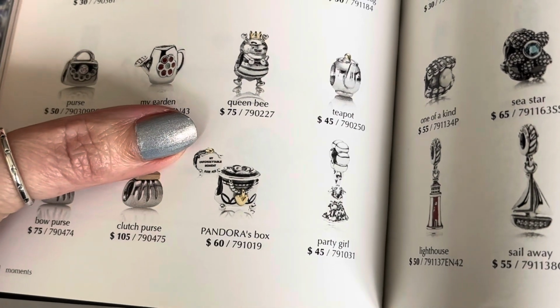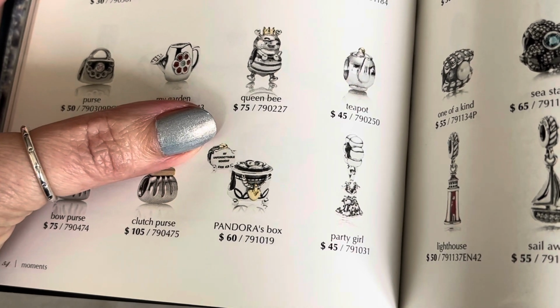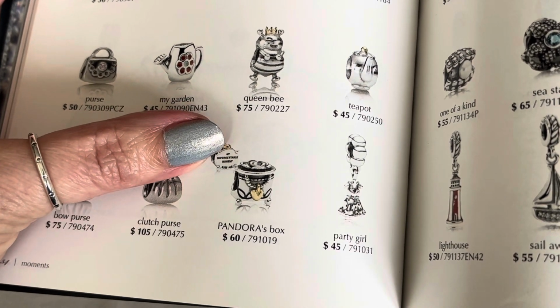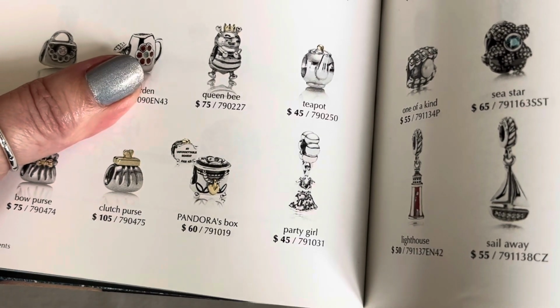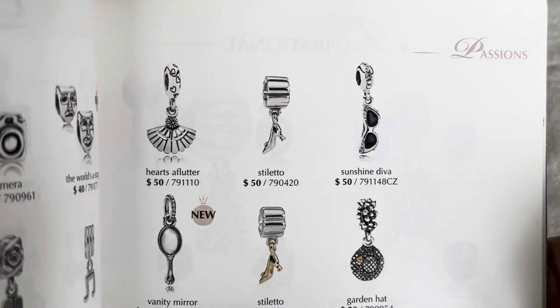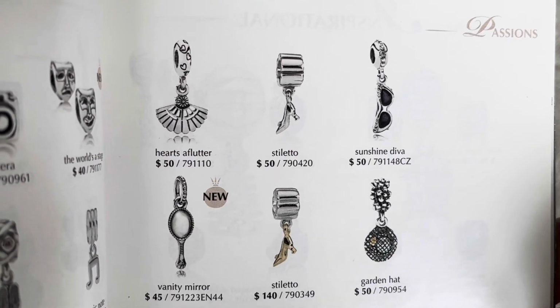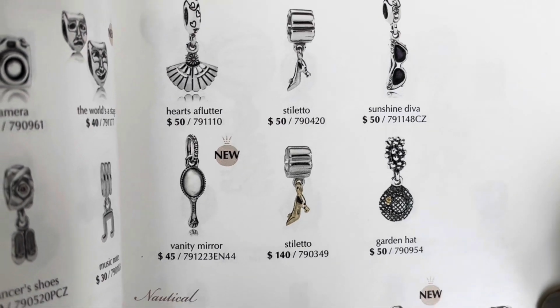Pandora's box, to me that is also a perfect Pandora charm with that gold heart, and it says my unforgettable moments at the bottom, and the party girl dress. And then on this side here, we've got the fan, the hearts of flutter, stiletto, the sunshine diva sunglasses.